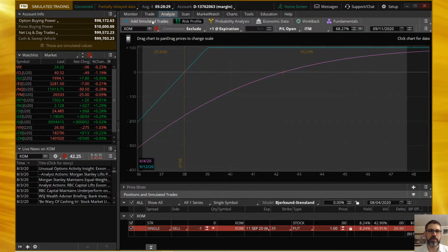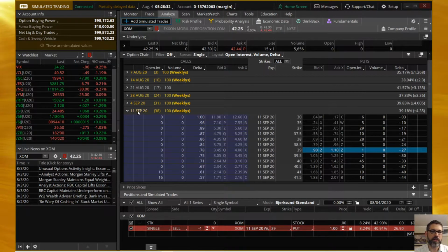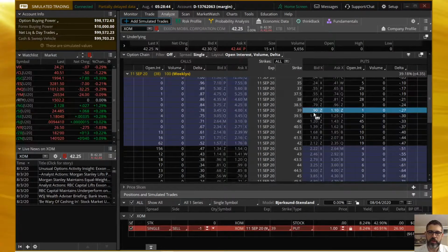So head over to the Analyze tab, go to Add Simulated Trade, and in the options chain, you want to be in the September 11th weeklies, which as of today, which is August 4th, you have 38 days to expiration. I have all the strikes open here. Then you scroll down to where you see the 39 strike, which is a 90 bid and a $1.10 ask. So if you left click on that bid, you'll end up selling one of these, or depending on your settings, you might be selling 10 of these puts. So make sure that it is the contract size that you want. We do one lots here, right? Trading small and trading often. With 39 as the strike, we're going to set that to a mid price of $1.